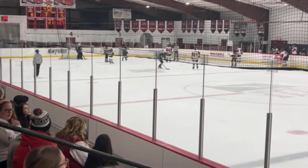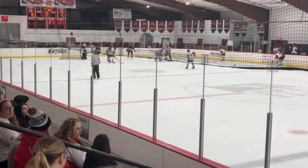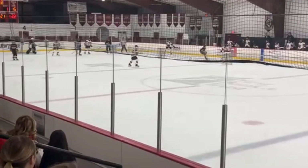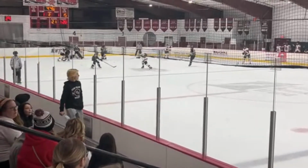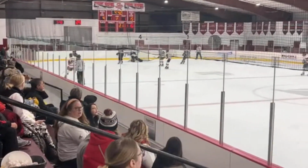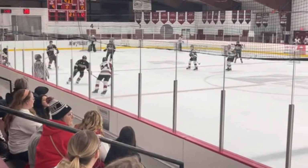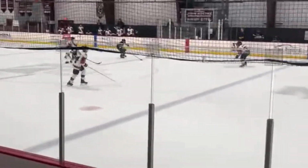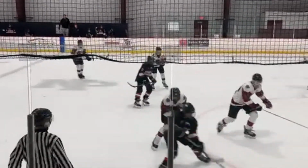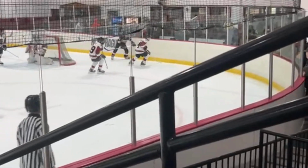Caleb and Mason come in. Mason. And Craig to the point. Center point. Tried to tip. No tip. Good block by Gabe. Kelso gets it out of the zone. Here we go. Here comes Mason. Mason's got a 1-on-2. Dumps it into the zone. Bernal's there. Bernal.